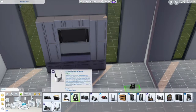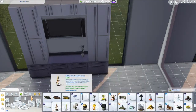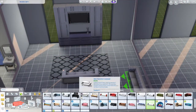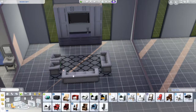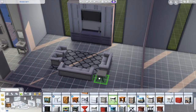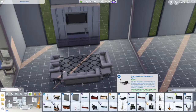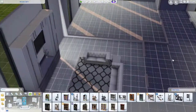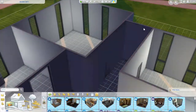I would love to hear about it if you do. For the living room, I used some kitchen cabinets to make kind of a built-in movie center, like a TV cabinet type thing. I kept it pretty minimal downstairs just because I didn't think that they would want anything too over the top, just glamorous and white and grays and maybe a few pops of color.